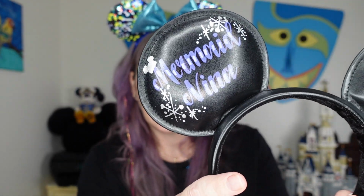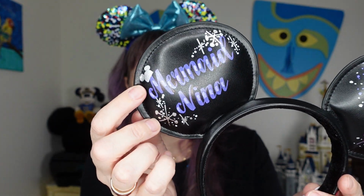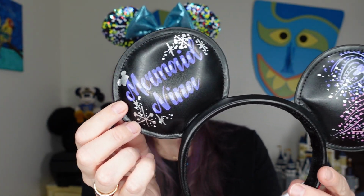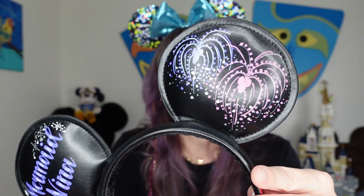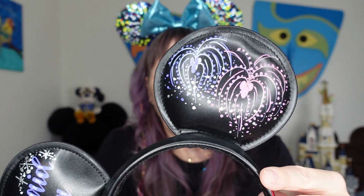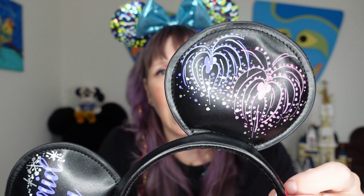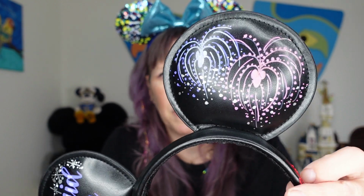So the first side does say Mermaid Nina, right? And they even put some pixie dust here. I got a little Mickey hat on the top of the M. The other side is Disney fireworks. They do these with paint markers. You do have to go early because the slot times do indeed sell out. So I got Mickey fireworks here.